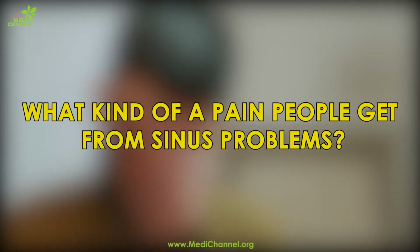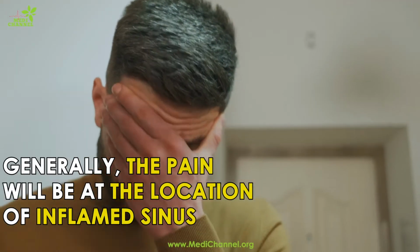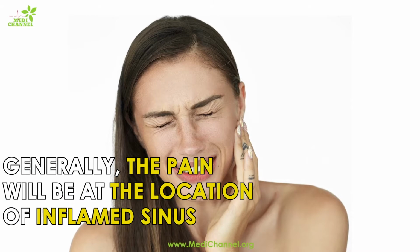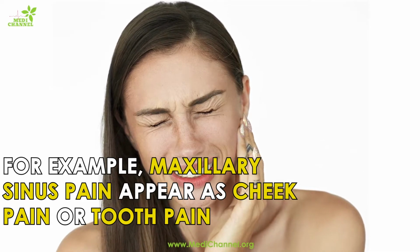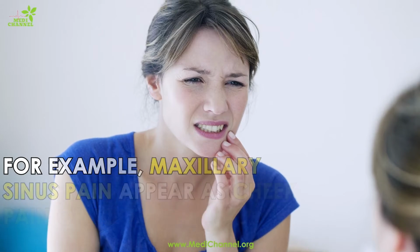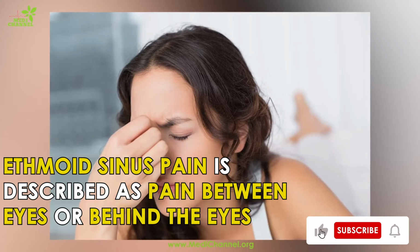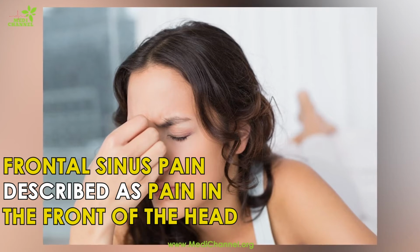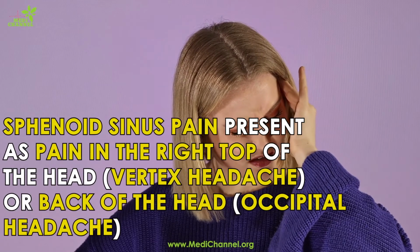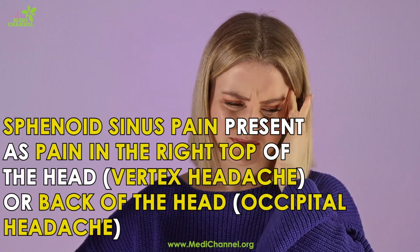What kind of pain do people get when they have a specific problem in one of those spots? Yeah, so people will generally describe a specific pain in that location. For example, for the maxillary or the cheek sinuses, they will describe cheek pain or even tooth pain. They'll think it's a tooth infection. For the ethmoid sinuses, they'll describe pain between the eyes or behind the eyes. Frontal, you have a pain right in the front of your head. And then the sphenoid sinus, interestingly, you can present with pain right at the top of your head, called a vertex headache, or right in the back of your head, called an occipital headache.